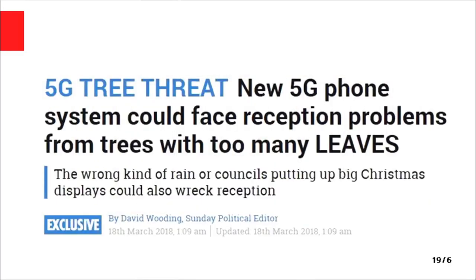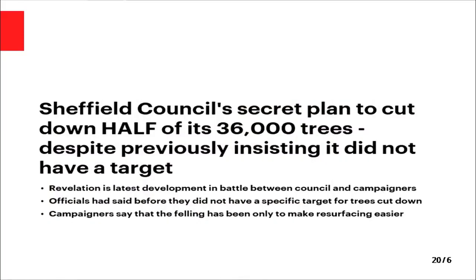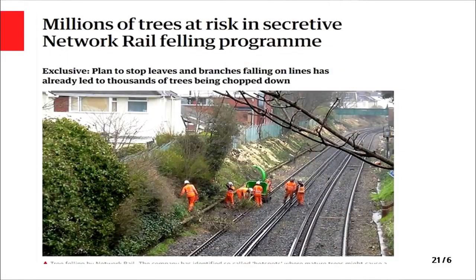5G tree threat. New 5G phone system could face reception problems from trees with too many leaves. So how about that? The trees are saving us. Sheffield's council's secret plan to cut down half of its 36,000 trees despite previously insisting it did not have a target. So obviously the trees are in the way of the 5G.